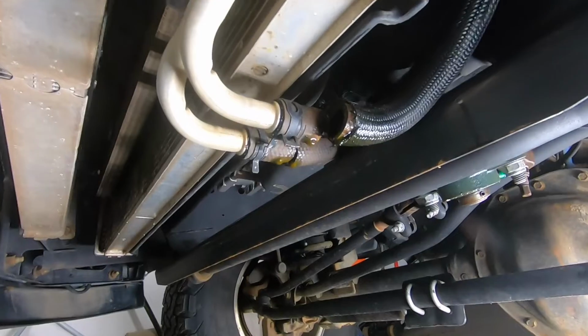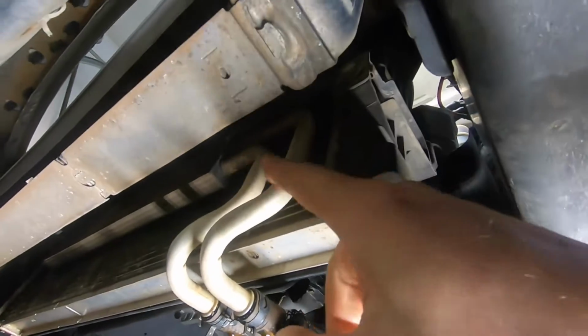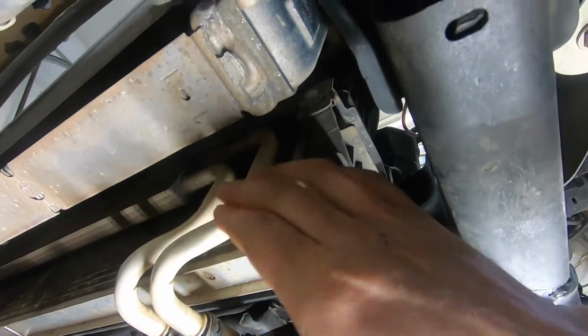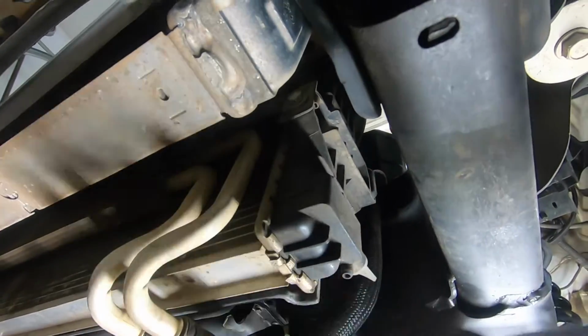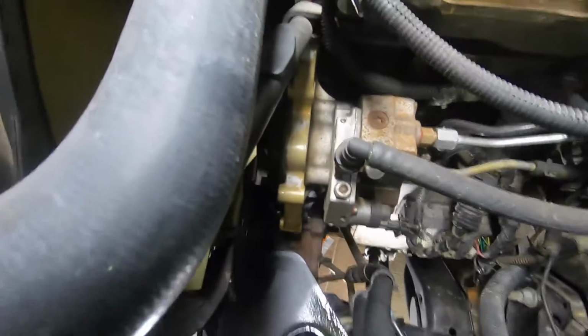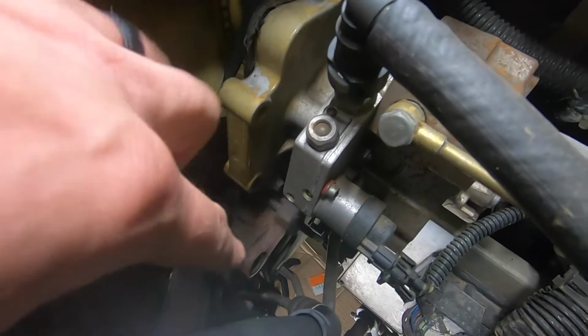All right, now that it's basically done draining, I'm going to get this cooler out of here. There's just a 13mm bolt on each end, so two of them. I'm just going to reach up from here and undo it, and pop that out. Then we can get this pump out. There are three 13mm bolts on it. You can kind of see the back of them here. You're going to have to reach through the holes in the pulley and put a socket through.